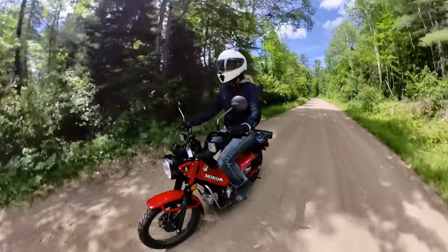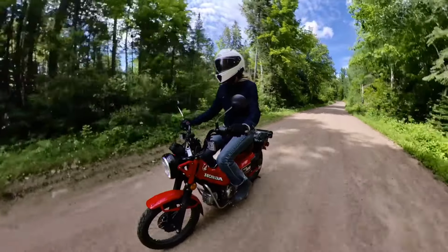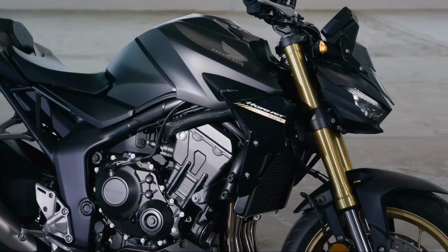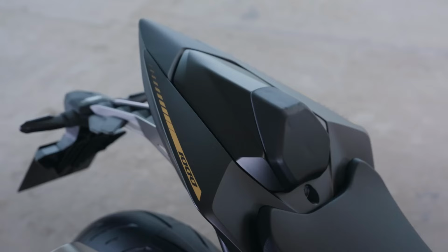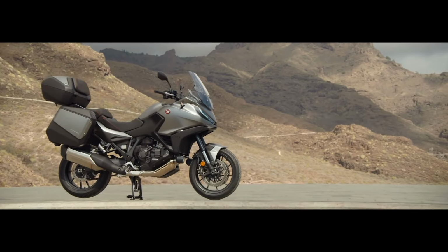However, it looks like American riders may be in that position in 2025, as Honda Canada just announced that 3 models available in Europe, the NT1100, Hornet CB750, and Hornet CB1000 SP will be sold in Canada. As of now, Honda USA does not appear to have plans to import the bikes, whether because the company fears possible upcoming tariffs or feels it can't meet the demand.